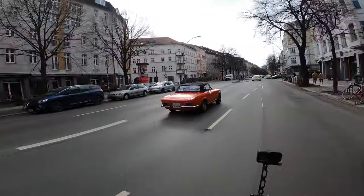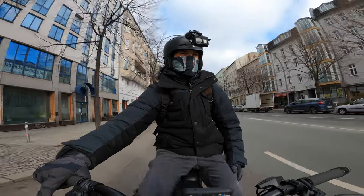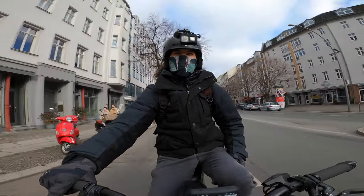Nice car. Is that like an MG maybe or a Triumph? Nice orange color.